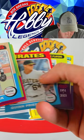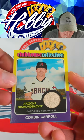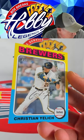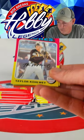Oh, not bad there, though. We've been mimed. But it is reigning NL Rookie of the Year, Corbin Carroll, on the mim, with a little chunk of lumber in there for Corbin. So congrats to the D-backs on this one. It was the same count in both our half cases, where we got 5 mims and 1 auto.